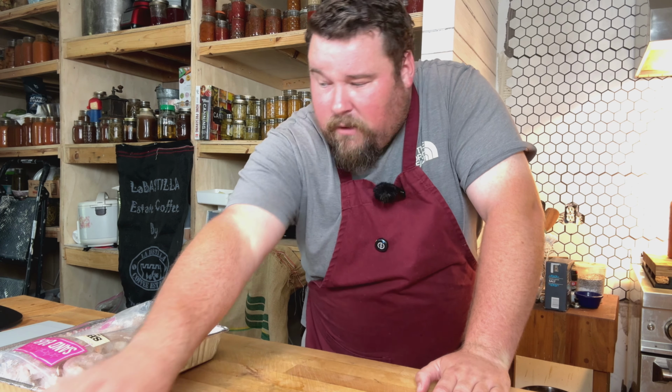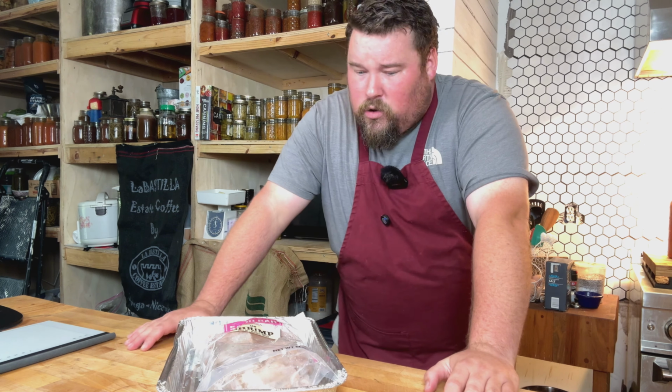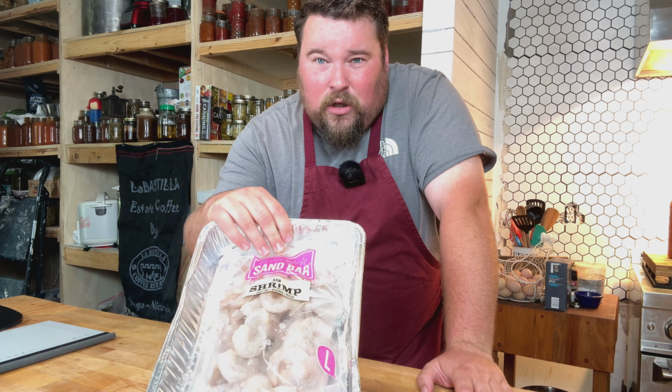So we're going to put this right here. Next one, this is Sandbar. I believe this comes from Kroger or Walmart, a big box store, it doesn't matter. This is our tripolyphosphate shrimp. And we're going to be taking a look at that and what that means between the two.